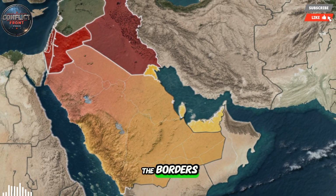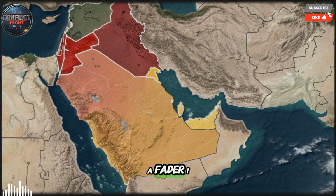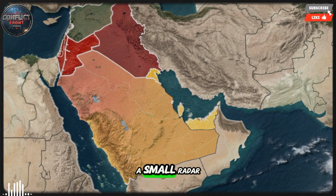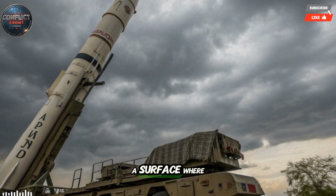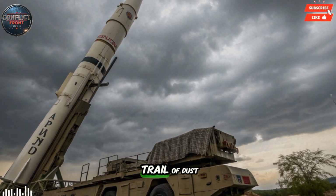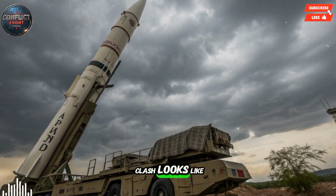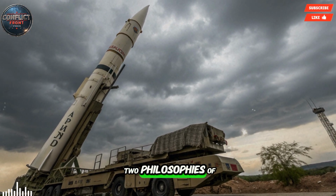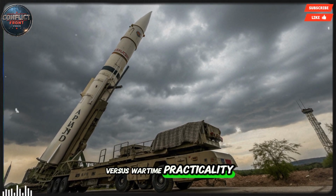even breaches the borders. On the other side, in Yemen's rugged mountains, a Fater-1 launcher stands hidden beneath camouflage nets. A small radar detects an incoming drone, and seconds later, a surface-to-air missile launches upward, leaving behind a trail of dust and fire. This is what the Iron Dome clash looks like in real life, not between two nations, but between two philosophies of defense, high-end precision versus wartime practicality.